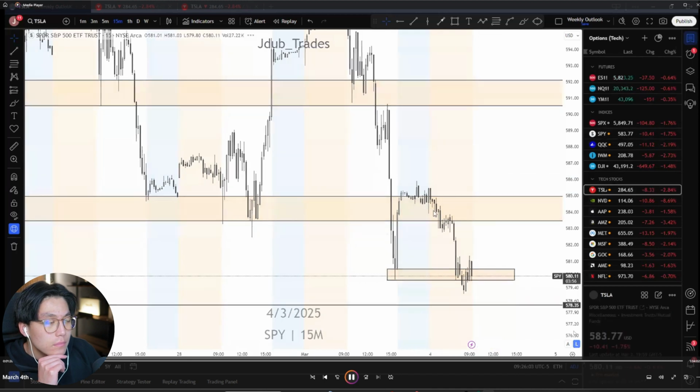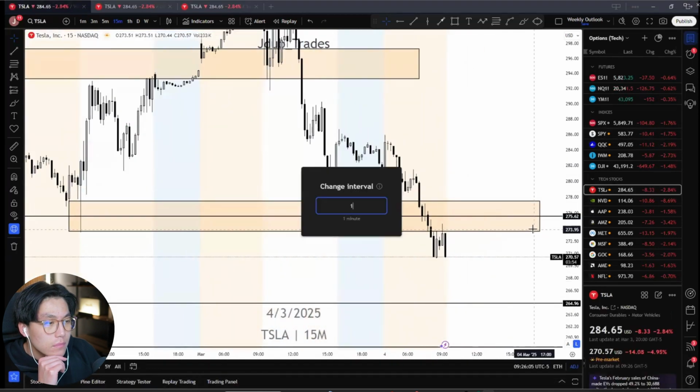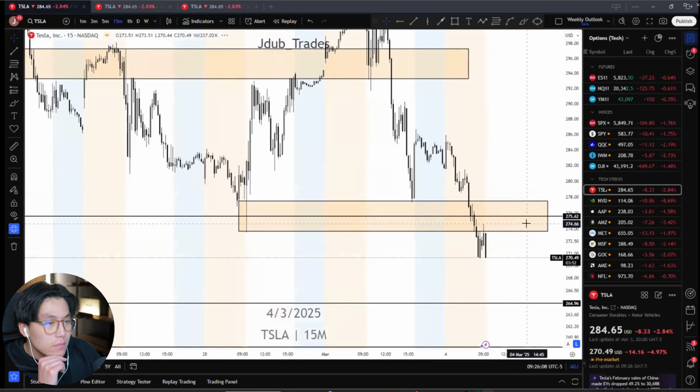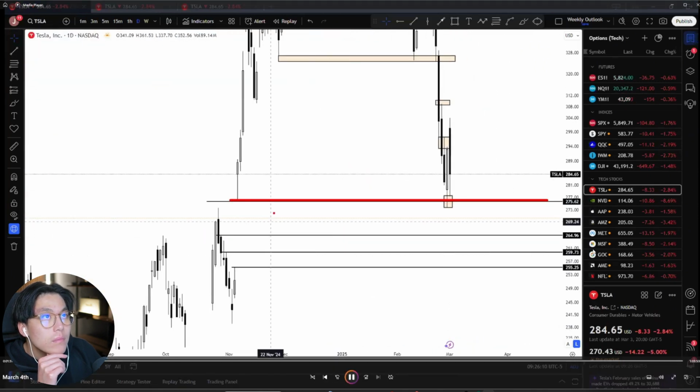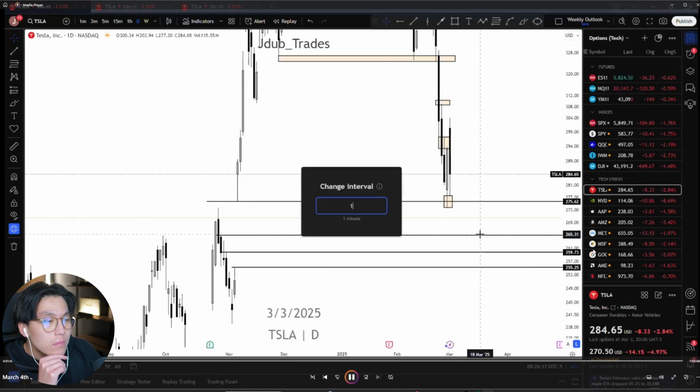Coming into market open is going to be Tesla. It does seem like it's dropping here in the pre-market. This one does have a daily gap towards the downside. So for Tesla, as you can see right here, the key level that we have marked out is our 275. We have this daily gap all the way back down towards 255.